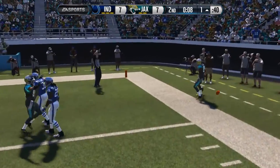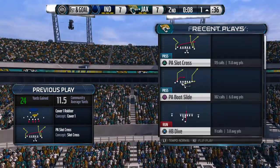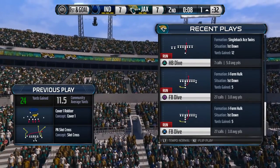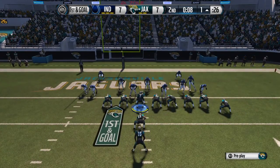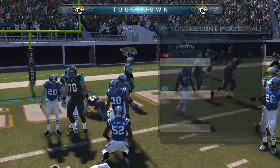He steps out. Henne selling his play big time. The defense, they go for the run fake, and that's why he has time to throw the football and makes the completion. Good job. The offense is set at the line for the first down after that completion. 1st down following the long play. Handoff. He is in for the touchdown.